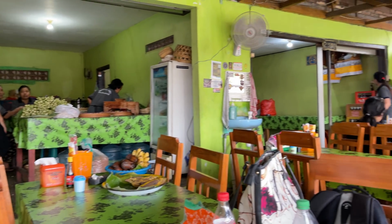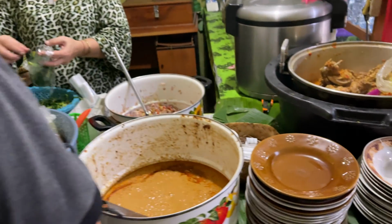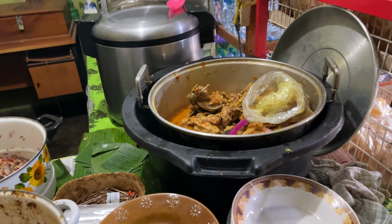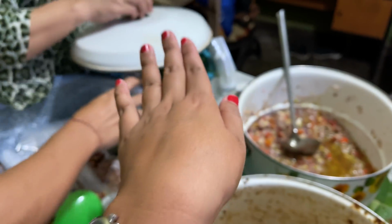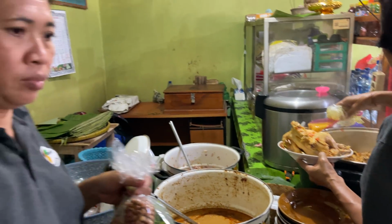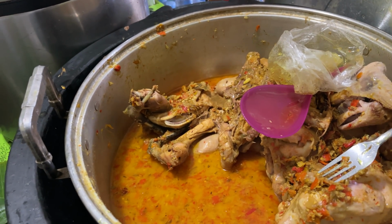Local warung, obviously, always support local, right? Okay, so this is actually how Ayam Betutu is. You see, this is inside. This is the steamed one. This is the steamed Ayam Betutu, and I have the one that's fried. And you see that's the sambal mata, and also the veggies. That one is one full Ayam Betutu. So nice. Look, they put the spices.